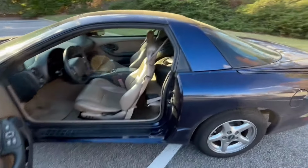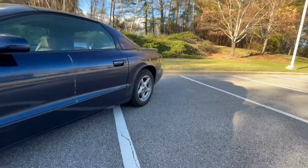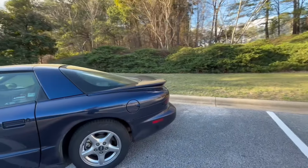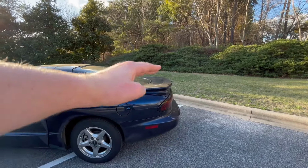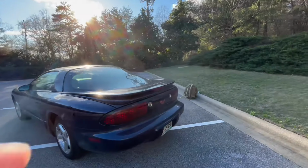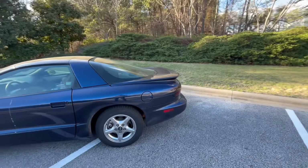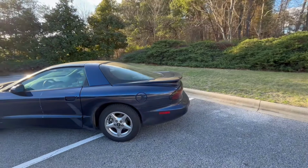Another thing I don't like about this car is the spoiler. This thing kind of looks a little goofy. Looking at it from this angle, it's not covering the whole back end there. It's just kind of too short in my opinion. If you compare it to the Trans Am spoiler, it actually lifts up and there's an air gap in between the taillights and the spoiler. But honestly, it looks decent enough, so I'm all right with it. I think GM definitely could have done better, but hey, it is what it is.